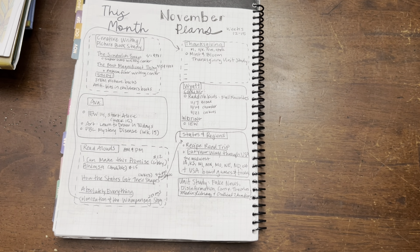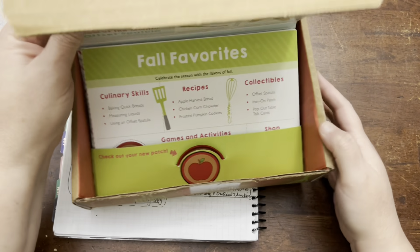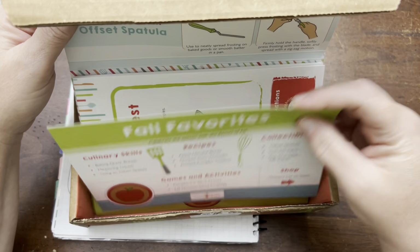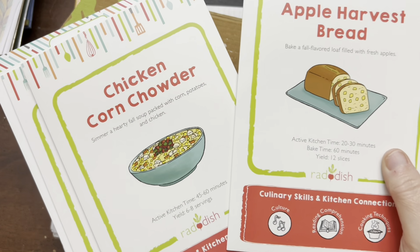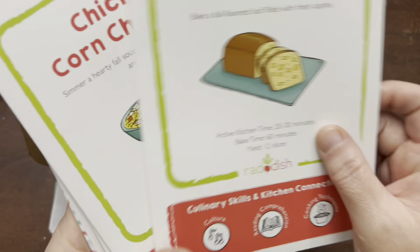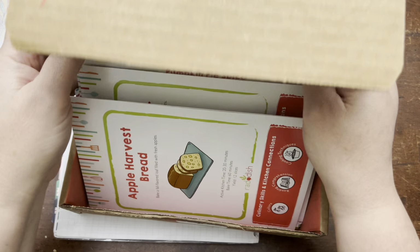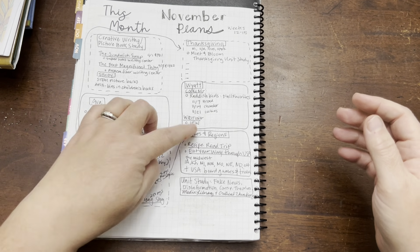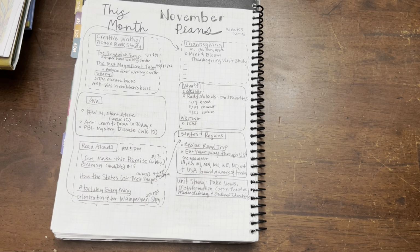And then for his cooking, I got a new Radish Kits box. This one is one that was on clearance because it's an older box. And so it has 3 recipes in it, which he will do in November. So that's his elective, is cooking. So we will go ahead and use that. And that's all for him. I mean, he still has all his normal stuff, but that's anything that's slightly different.